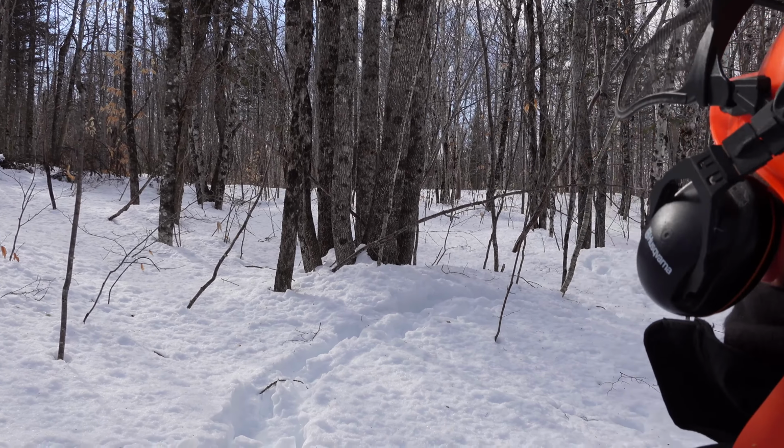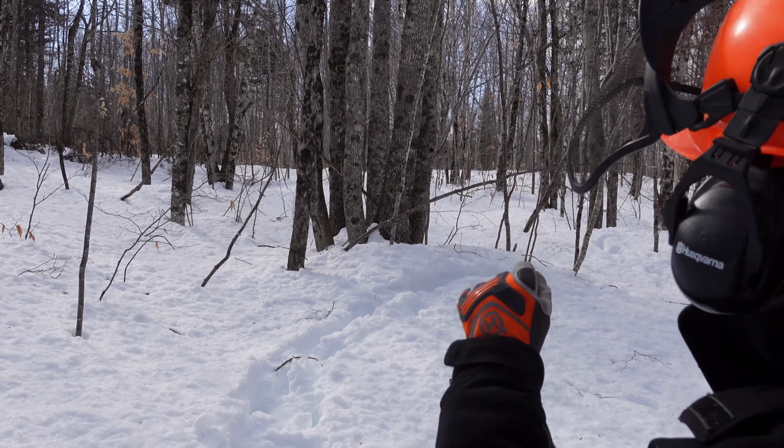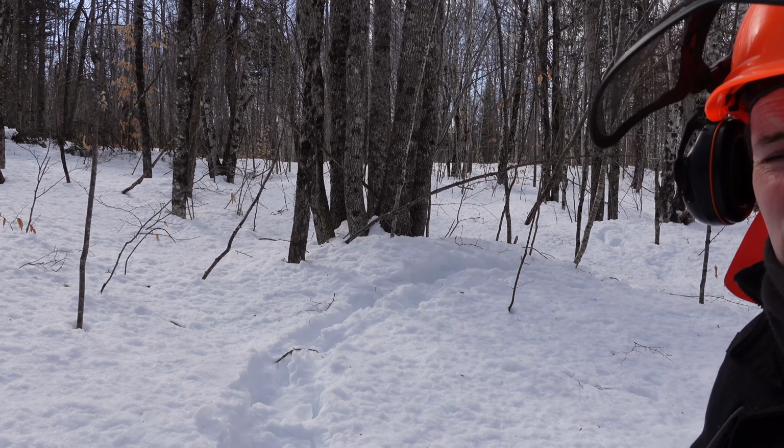I'm going to pick one of those trees to be the best tree, and it should be one that looks like it's a dominant tree, and that's the one that's going to stay, and everything else is going to come out of there, including that little hop hornbeam right in front of it. So that's going to be a nice bunch of firewood when I get those down.